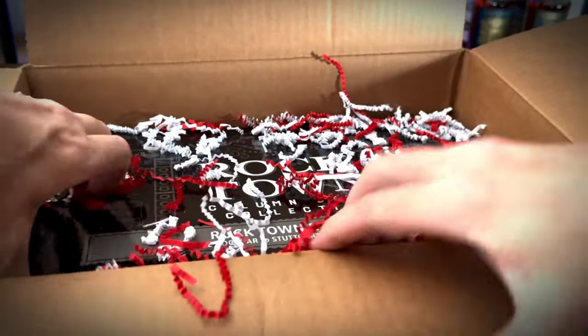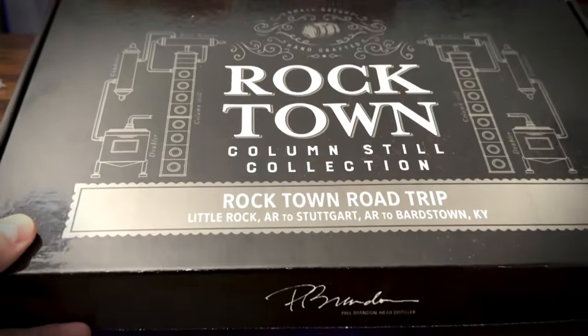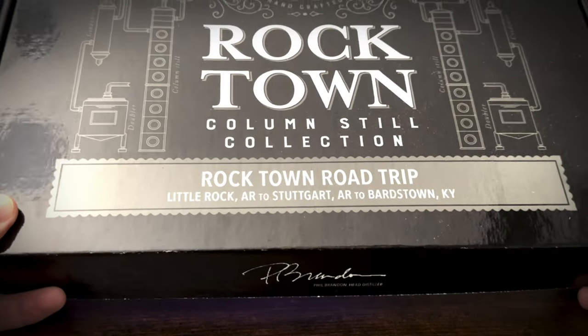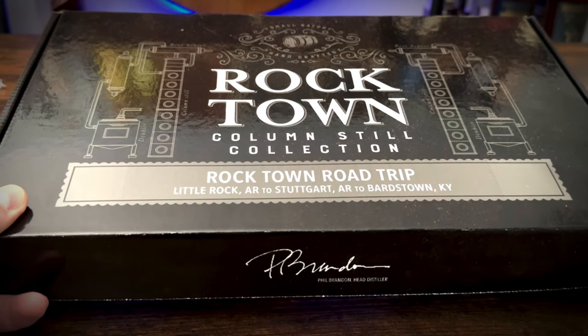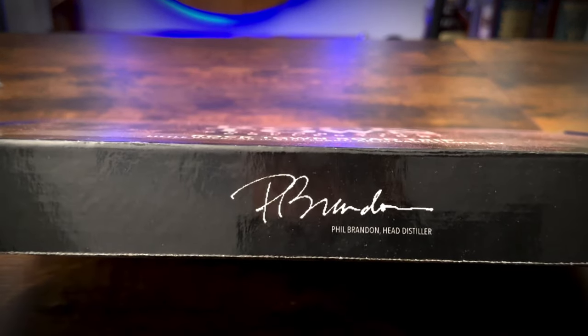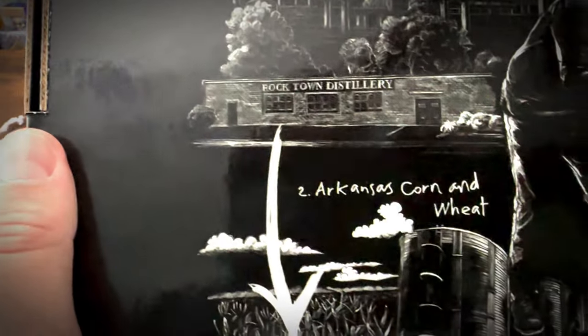Let's check this out. Very nice packaging. Very classy, high-end feel. Let's see, RockTown Column Still Collection, RockTown Road Trip, Little Rock, Arkansas to Stuttgart, Arkansas to Bardstown, Kentucky. And we have Phil Brandon's signature there. That's really cool. So RockTown Distillery is the first step.